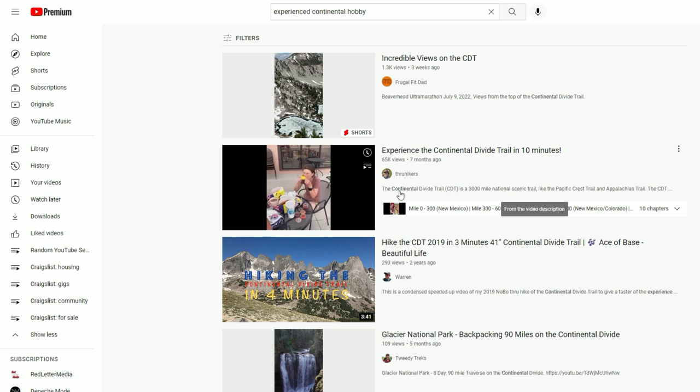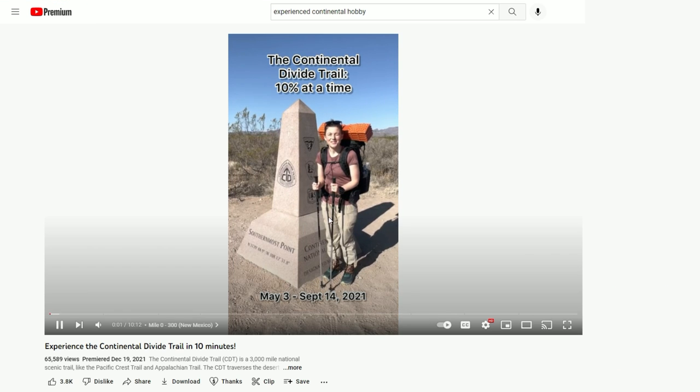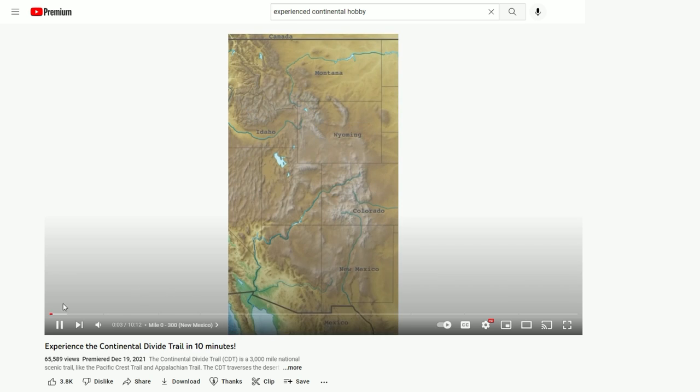Okay, the Continental Divide Trail, the CDT, is a 3,000-mile national scenic trail like the Pacific Crest Trail. Wait, what? Okay, let's see what this is. How long is this? 10 minutes. Okay, here we go. This is where we start walking north to Canada. Wait, what? To Canada? From Mexico? They're going to hike from Mexico to Canada?